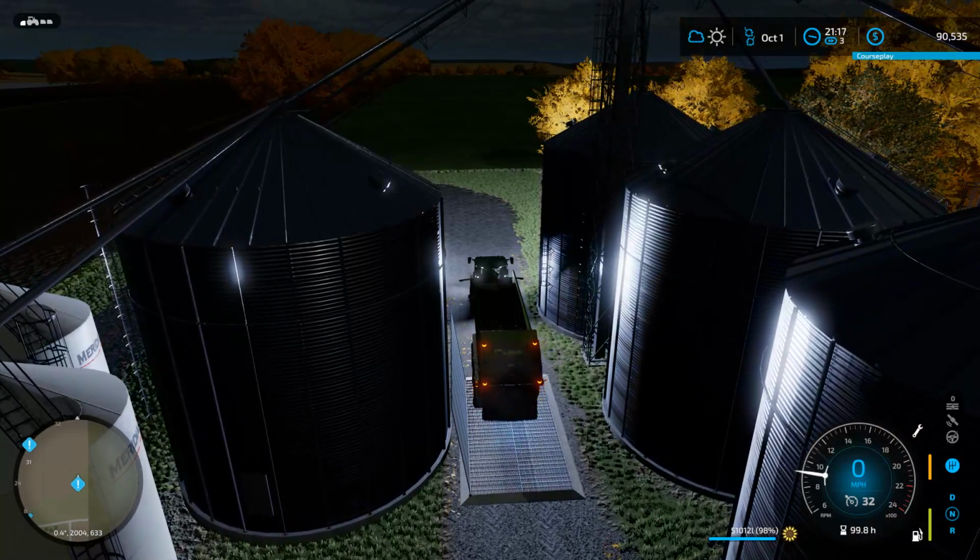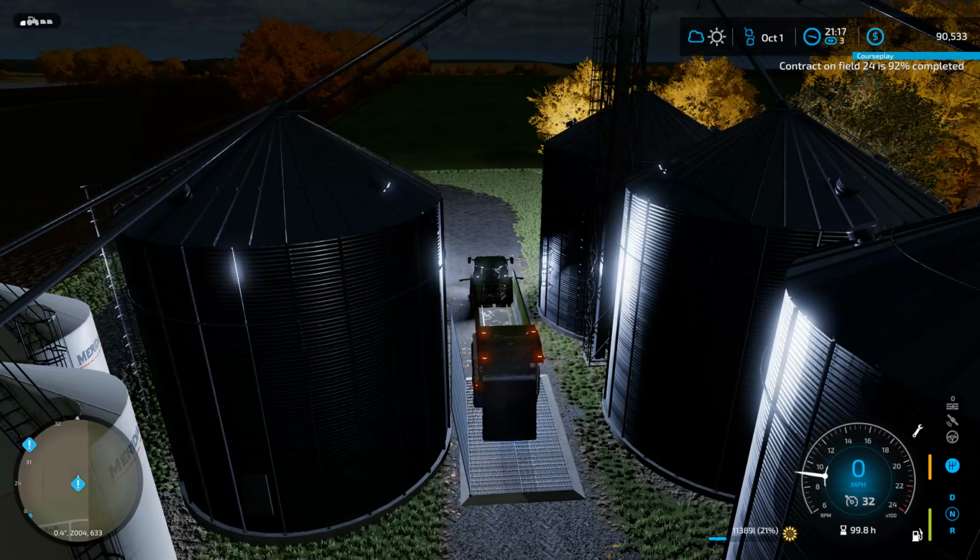Well, that is the other field now complete with the sunflowers. This is the last load in. There's still a little bit left in the combine, but we'll deal with that later on. We should complete the contract here and have a bit left over. We're just going to sell it because it's probably not going to be much, is it?